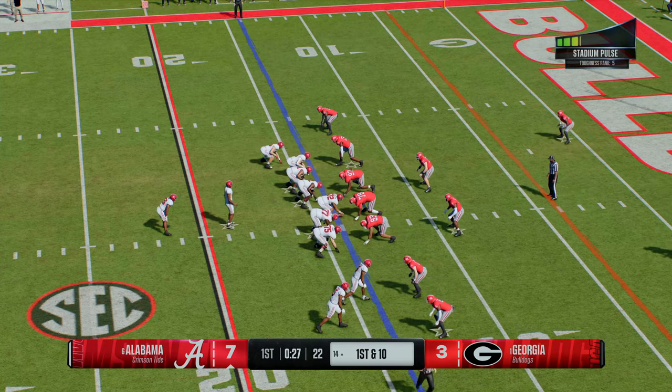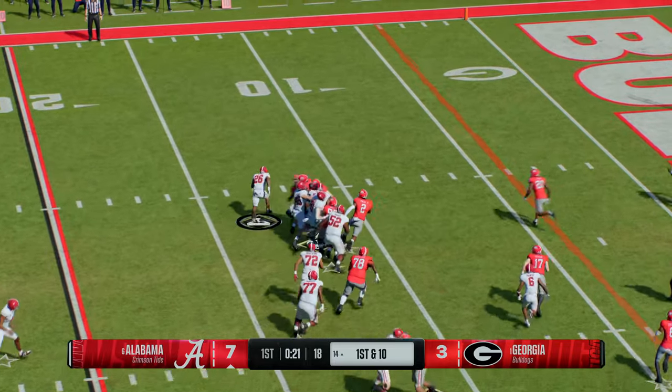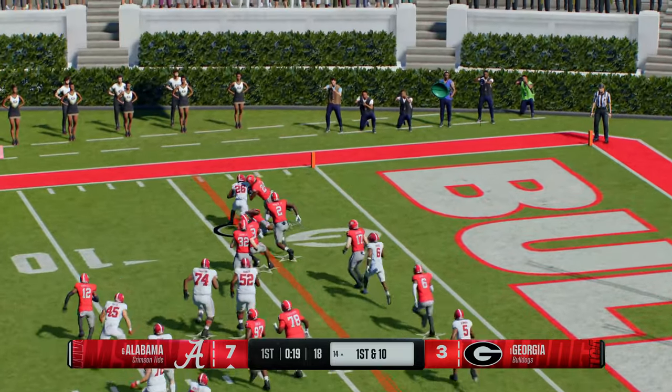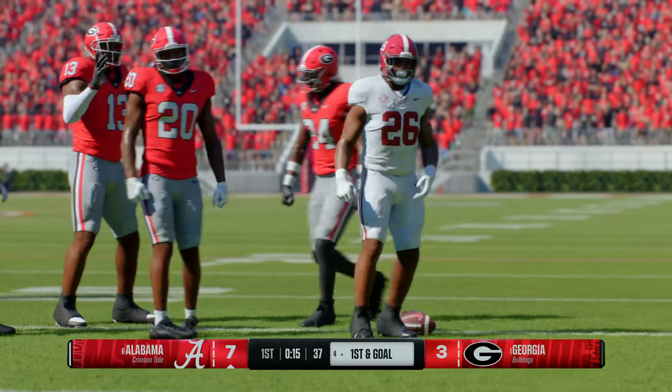Alabama has now moved into the red zone. Keep it on the ground. There's the handoff. Got space, looking to score. And they stop him at the 4 after an excellent run.